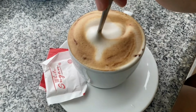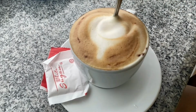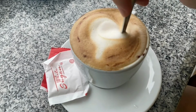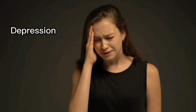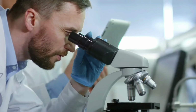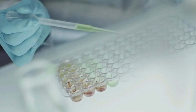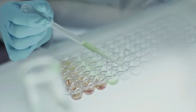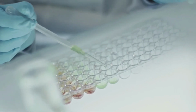Aspartame breaks down into formaldehyde, an embalming fluid, a neurotoxin that can accumulate in the body, leading to many neurologic conditions like seizures, migraines, depression, dizziness, Alzheimer's disease, and multiple sclerosis. In a research article published in March 2022 by PLOS Medicine in France, adults who regularly consume artificial sweeteners, especially aspartame and acesulfame K, were associated with increased overall cancer risk compared to non-consumers.